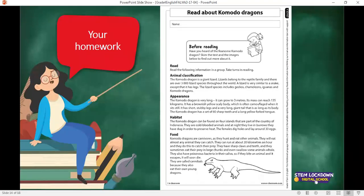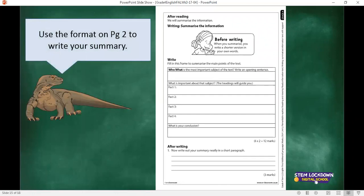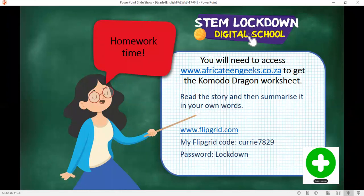So for your homework, you're going to read through this comprehension on your own. We have done it now together, but I want you to read it again so you can get all the details. Then you'll see on page 2 of the document, you're going to use that format to write your summary. So remember, plan it first, write your sentences out, and then you write your paragraph. So don't forget to find this worksheet. You need to go onto the Africa Teen Geeks website, look for the grade 4, and then open it, go to the English folder, and you'll see that same worksheet.